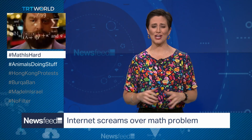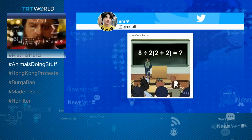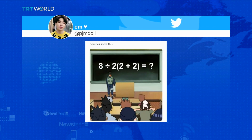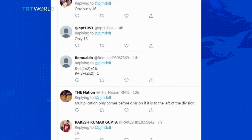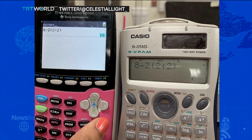Okay, this one makes my head hurt. It's a maths problem which has the internet divided. PJM Dole posted this equation on Twitter and challenged followers to solve it. Some people say the answer is 1, others insist it's 16. Turns out even old school calculators can't agree.